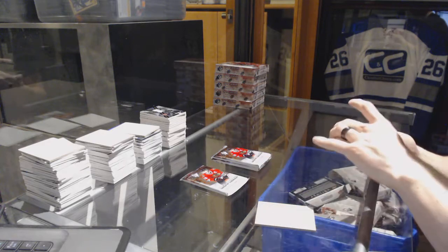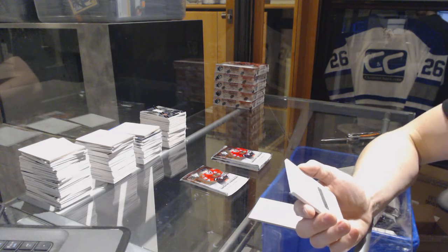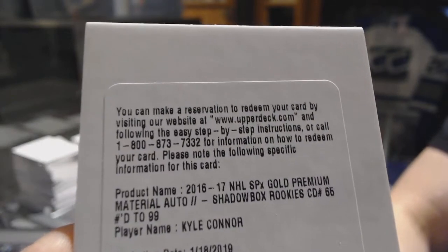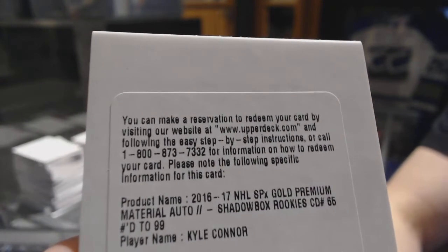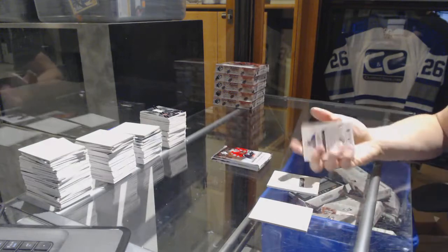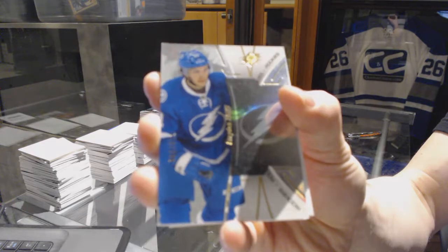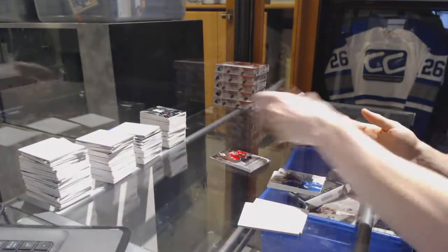All right, we've got a redemption for a Shadow Box Premium Materials autograph, number to 99 for the Winnipeg Jets, Kyle Connor. Shadow Box Rookie Gold Premium Materials autograph out of 99 for the Jets, Kyle Connor. Well, that's sick. We've got a base rookie number to 399 for the Tampa Bay Lightning, Brayden Point. Brayden Point.